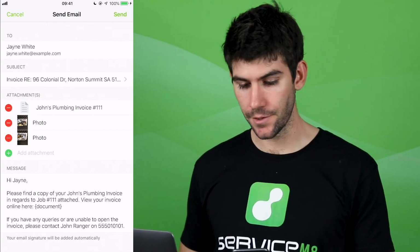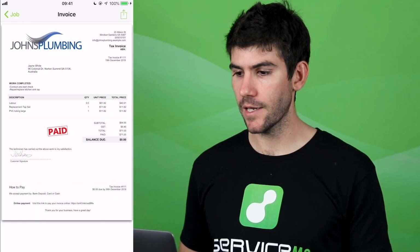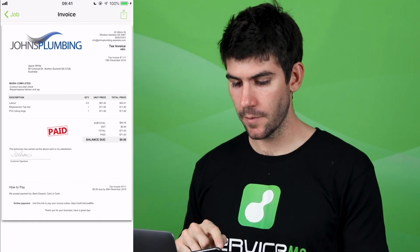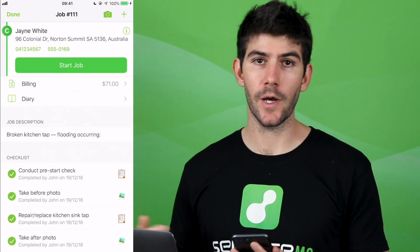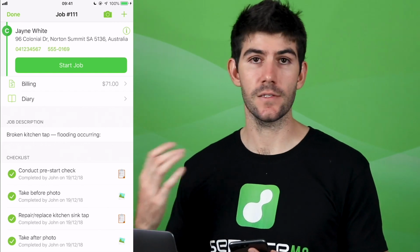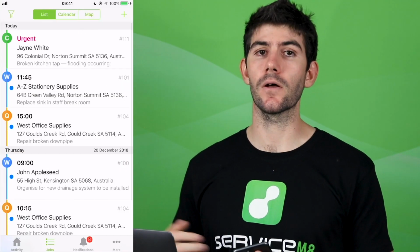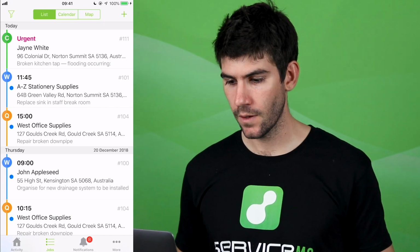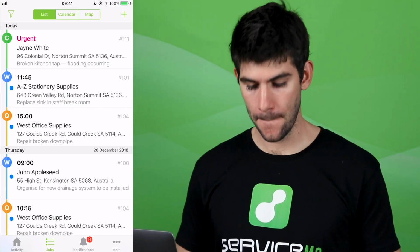So the only thing left to do is tap send, and we have emailed that PDF invoice immediately to the client. Back in the job card, in the top left, we can see that the job icon has updated to a green C completed job status, so we can tap done and get on with the next job of the day. So we'll head back to the online dashboard and pick it up from there.